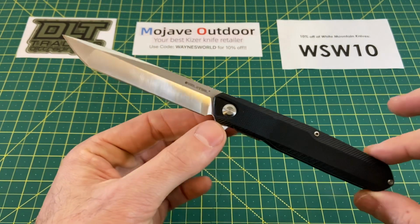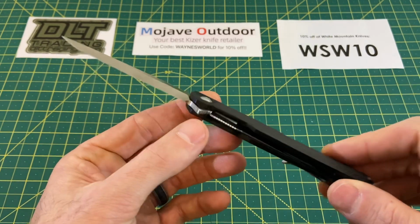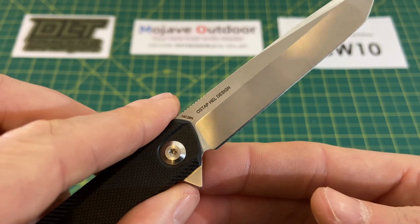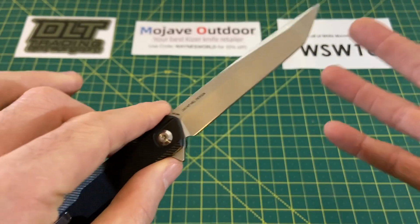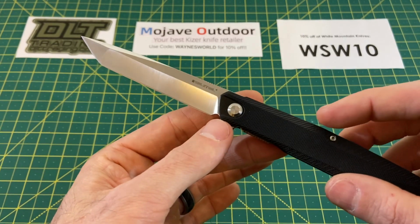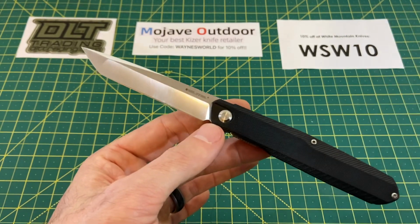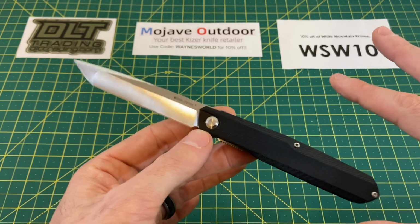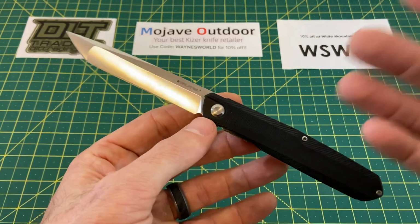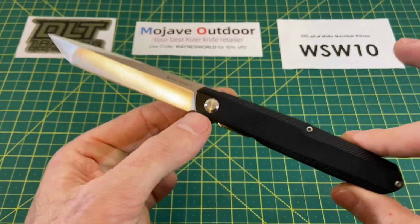$40. $40 gets you a knife that is in 14C28 and that beautiful budget steel. So someone called me out because I called this a budget steel and someone was like, hey, why are you referring to 14C28 as a budget steel? It's definitely more of like a midline steel. It's not premium, but it's a hell of a lot better than a budget steel. And I couldn't agree more with that statement. I just say that because it's being used on a budget knife. So coming in at $40, $40 is a steal.